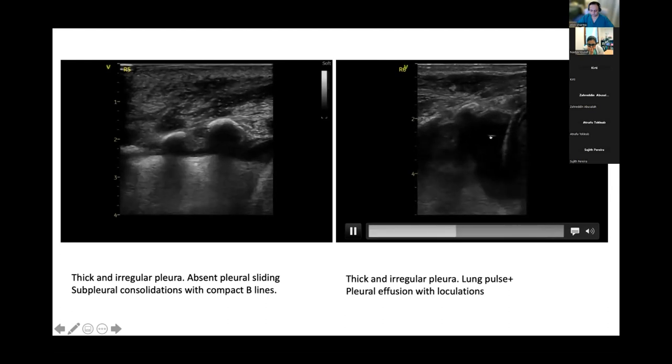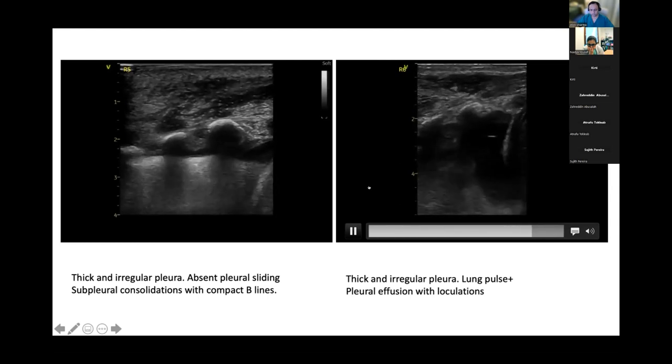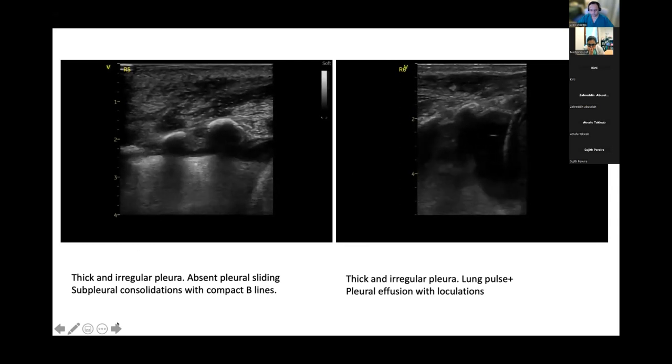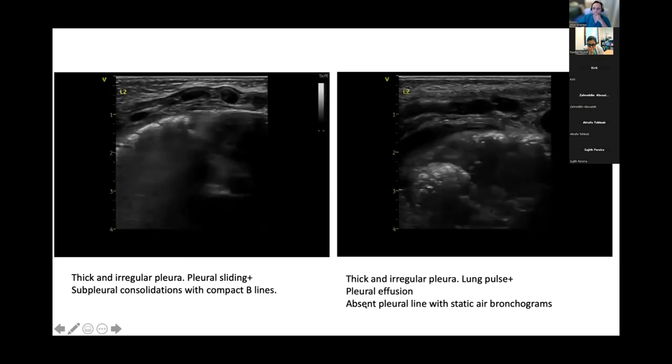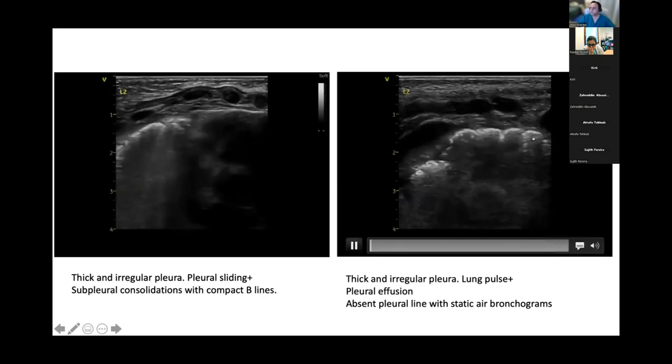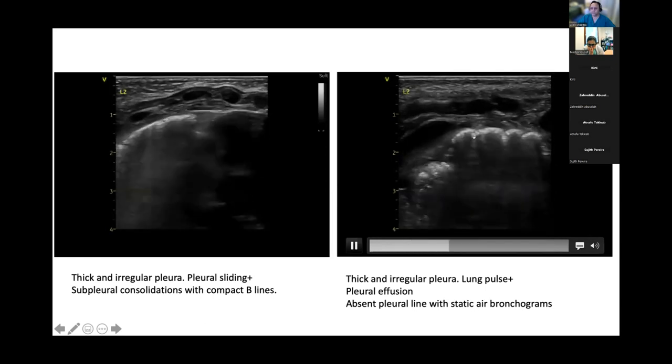I can see a little bit of a band in the middle of the pleural effusion. On the left side, again, thickened pleura, irregular, there is some subpleural consolidation seen, primarily B profile. And this is L2, so you can see thick pleura, irregular, some subpleural consolidations are seen.